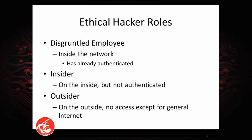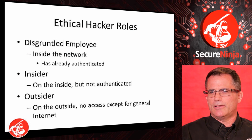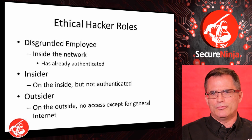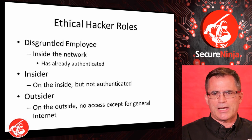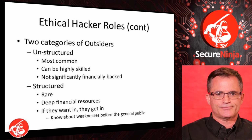Or we can be an outsider. On the outside, no access except for the general internet or services that the organization allows. And this is the main motif of the red team hacker. The red team hacker usually is going to attack from the outside, external. Very rarely as a red team member will you go on site. You can, but it's more common to play the role of an actual outside external threat or an external attacker.